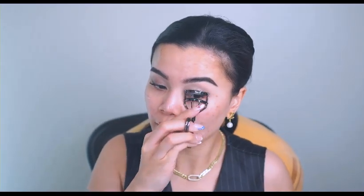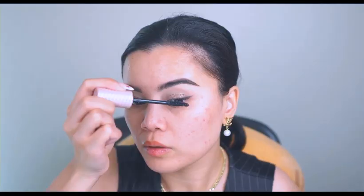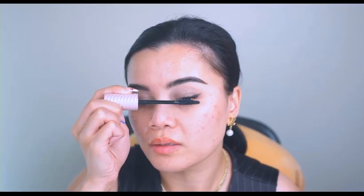I'm gonna curl my other eye, and this eye is my nice one, the one that behaves and doesn't give me a hard time. So I'm just gonna curl it, and brush it through. It has your typical mascara smell. Yeah, it separates, it does its thing, it thickens. I don't think it lengthens as much as I want it to. It's definitely on the thicker side, for sure. It's definitely thicker and wetter.